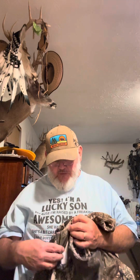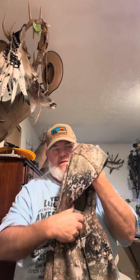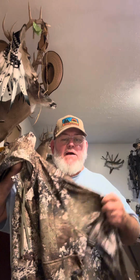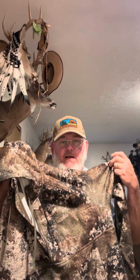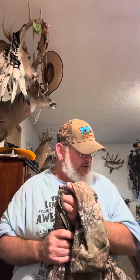It is a drawstring closure, so you can tighten it down around your head. The hood's fairly form-fitting, especially with a ball cap on. So, I mean, and it was $49 at Bass Pro Shops. That's their Strata camo, which is kind of a digital technical camo, kind of an early mid-season camo pattern to me, which I would probably do if it wasn't raining.